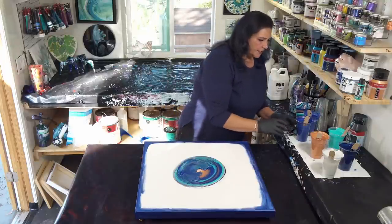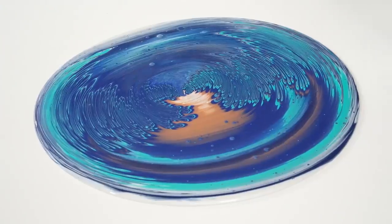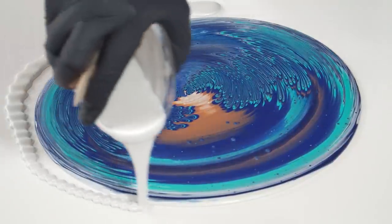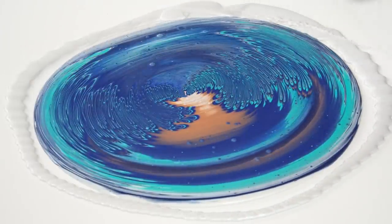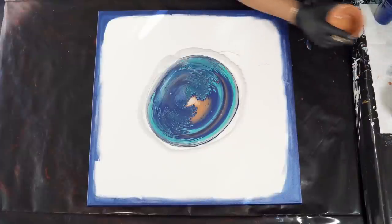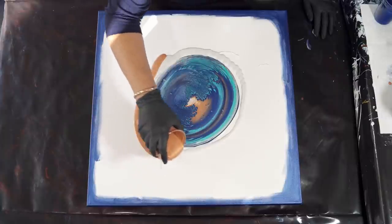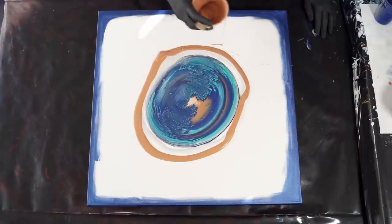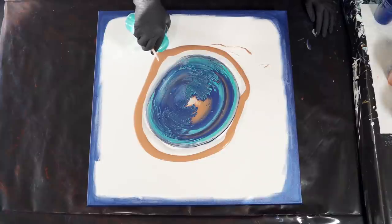Okay, now we're gonna take, actually I'm gonna take some of my pearl and just go around this. I'm also gonna do the same thing with the bronze. Because remember, we needed 21 ounces of paint and we only put down 16. I think I'm gonna use some of the aquamarine also.